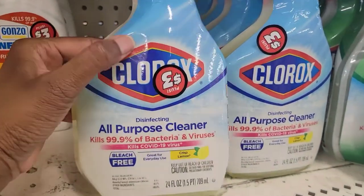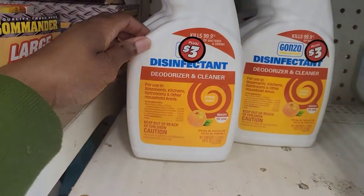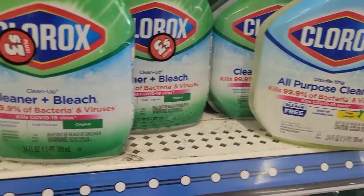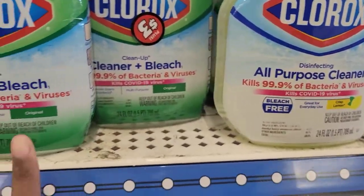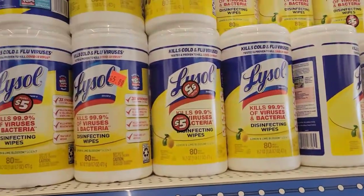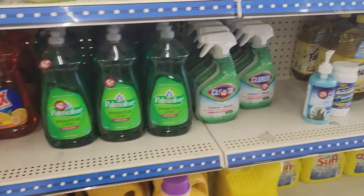The all-purpose cleaner is $3. Disinfectant deodorizer is $3. What the heck? Cleaner and bleach. This is original. This is the Clorox and the crisp linen. So Clorox and the original crisp linen. They have some wipes, and all of this section here is $5.